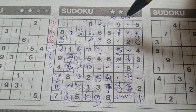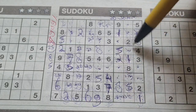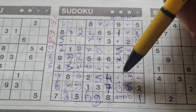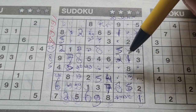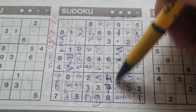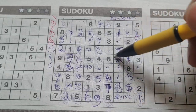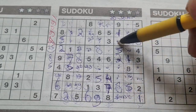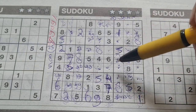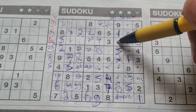All right. 1, 2, 3, 4, 6 and the 7. 3, 4, 6 and the 7. In this column, we have 4 missing numbers. Those missing numbers are the 3, the 4, the 6, and the 7.